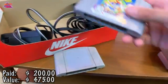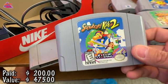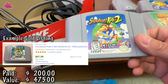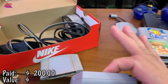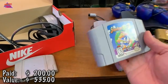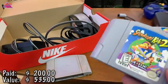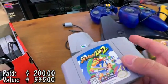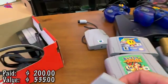Okay, Snowboard Kids 2. This is the one that got my attention. This I know is like a $60+ game, and it is in great shape. I can probably get that sticker off. What's gonna happen? I haven't talked about this yet. We just spent 2/3 of our game fund money. I'm gonna have to recoup a lot of that back, so I will sell the 64 and then I will sell this to get about $150 to $160 back.